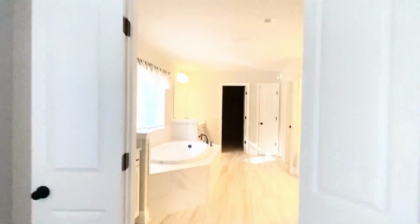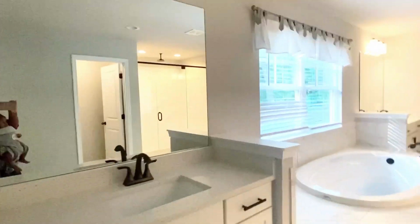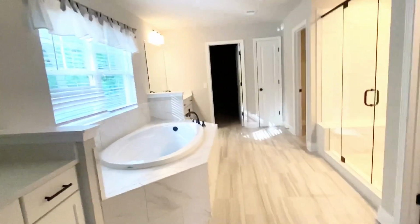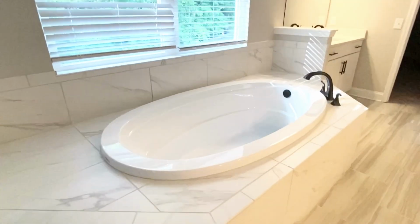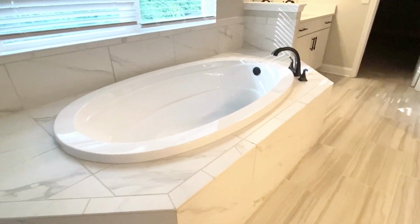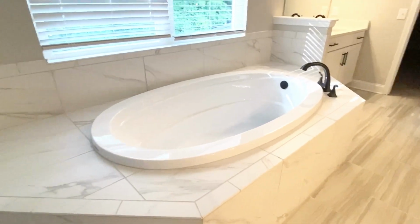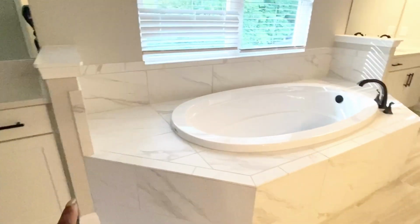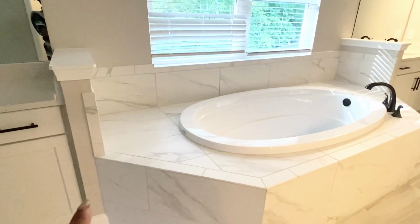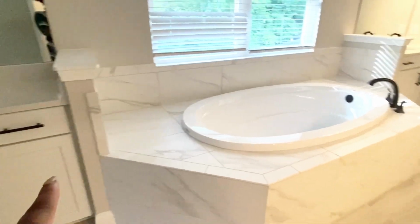Then we have our bathroom. The bathroom has these double vanities. Has this huge tub in the middle, which I think is taking up too much space. So at some point in the future, I want to take out this towel surround and just have a freestanding tub. And that way we'll be able to actually extend the vanities out more. Toilet room, nothing to talk about there.